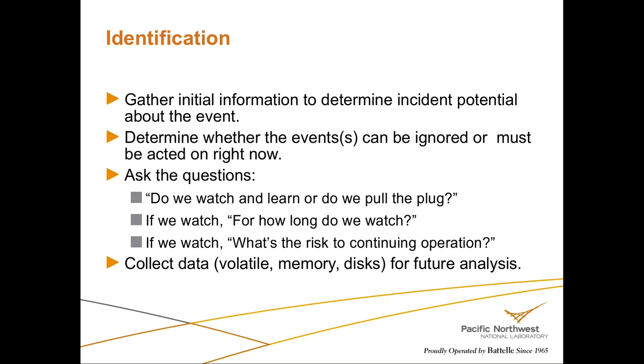So you need to ask some questions when you're doing that identification. Do we watch and learn, or do we pull the plug? Old school, back in the 90s, yank the plug. We don't do that anymore. We don't just yank the plug and cut them off at the knees.